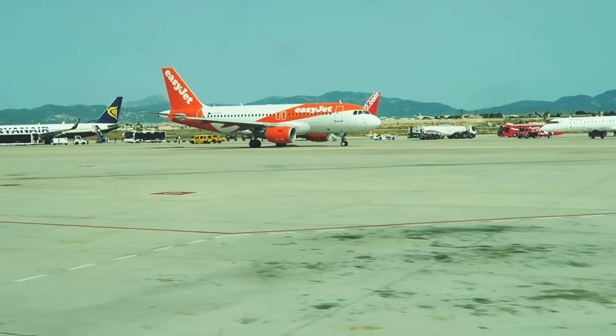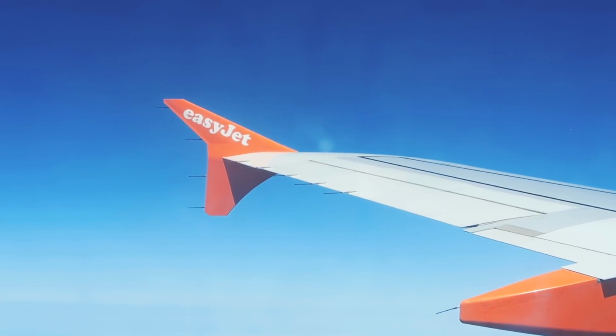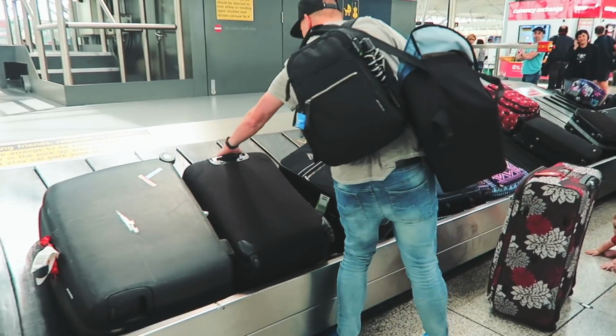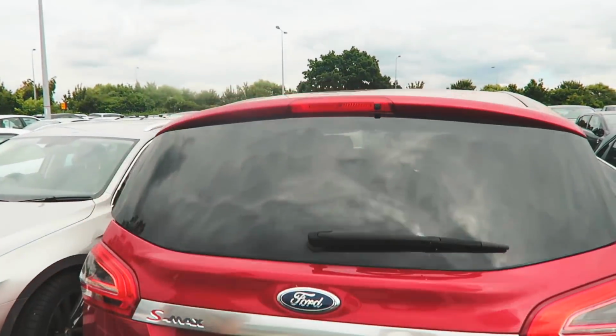And valet parking is ridiculously expensive if you try and do it near to your travel date. But what I found is that if you do it a little bit earlier, or as early in advance as you possibly can, you can get a really good deal. And in some cases we've got valet parking for like £10 more than we would have done for the normal parking. So that is my first tip.